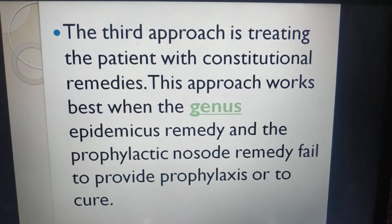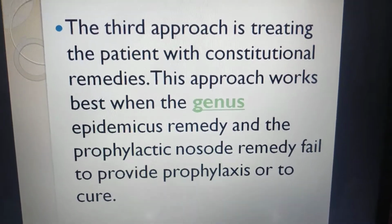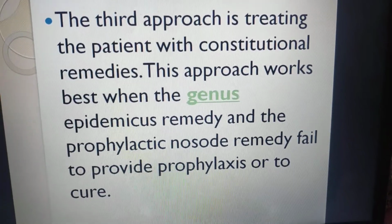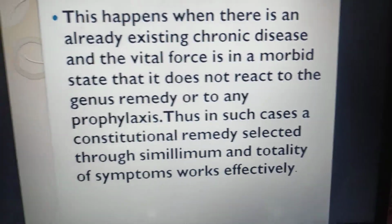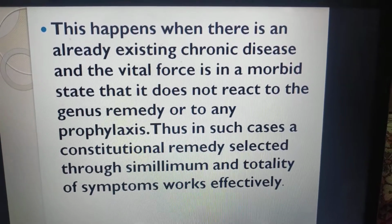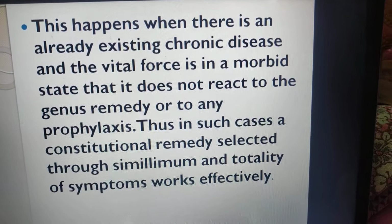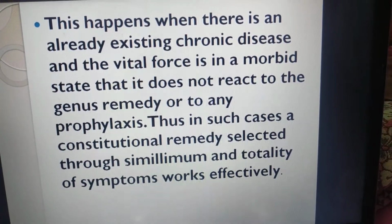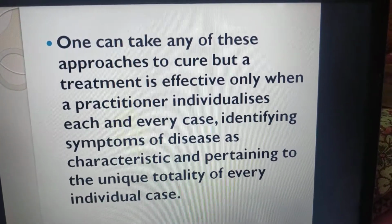The third approach is treating the patient with a constitutional remedy. This approach works best when the genus epidemicus remedy and the prophylactic nosode remedy fail to provide prophylaxis or to cure. This happens when there is an already existing chronic disease and the vital force is in such a morbid state that it does not react to genus epidemicus. Thus, in such cases, the constitutional remedy selected through simillimum and totality of symptoms works effectively.